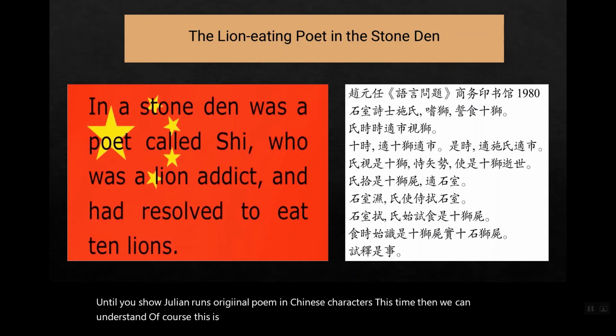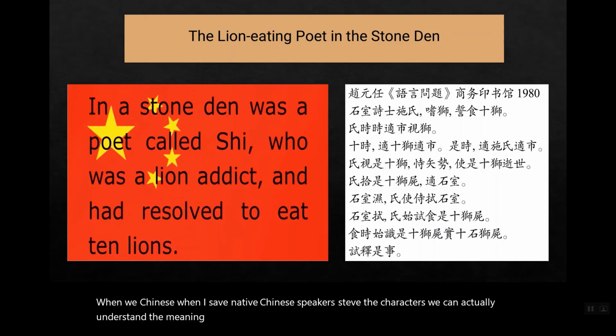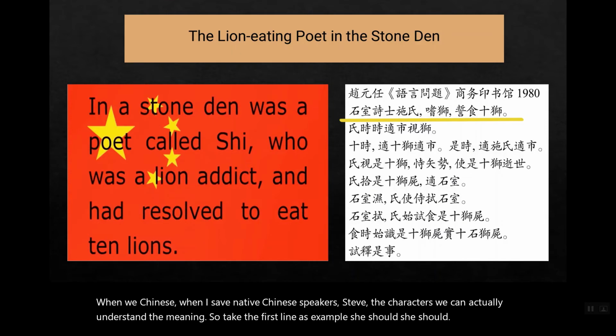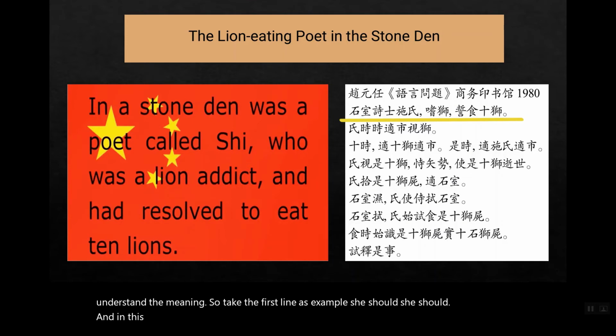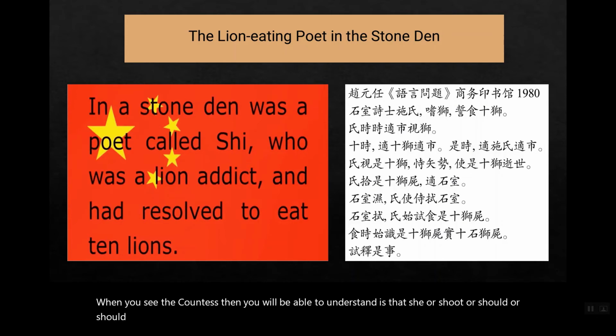Of course, this is in classical Chinese, so as I mentioned, it's a kind of extreme example, but still, when I say native Chinese speakers see the characters, we can actually then understand the meaning. So take the first line as an example. 时事诗事诗事事诗事实实诗. And in this short line, we actually have 9 different Chinese characters. They all have the basic sound of shi. So when you see the characters, then you will be able to understand, is it shi or shi or shi or shi? So the basic 4 tones in Chinese.